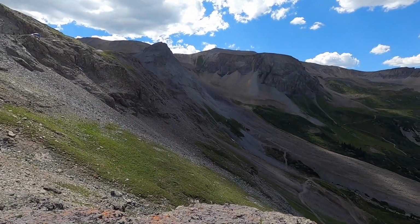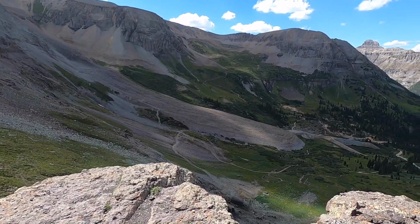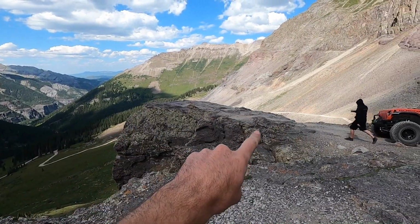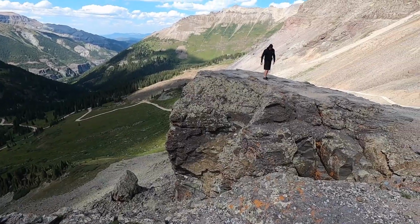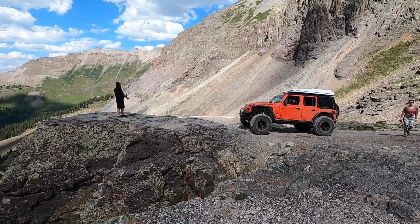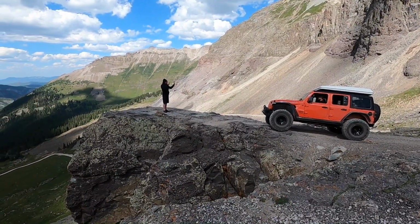It'd be scary even up here though, I bet. Yeah, to watch that landslide? Yeah. So there's this ledge right here we're all taking turns driving out onto. And as you can see, it's a long ways down, so you definitely don't want to go off the end. It's a little nerve-wracking getting out there. I don't blame them.